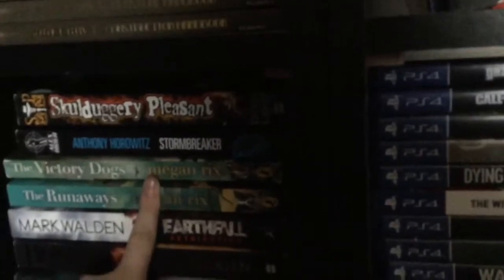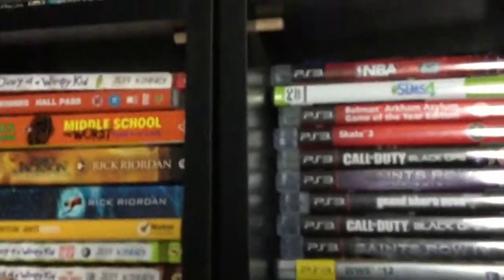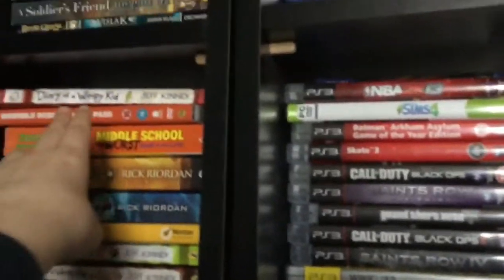Skullduggery Pleasant. Diary of a Wimpy Kid. I have Norton Antivirus here. That's very random. I have two movies I watch sometimes. I have PSP games, have some more books, and Spanish, no, that's a thesaurus, and that's a dictionary. Thesaurus, dictionary. Cool.